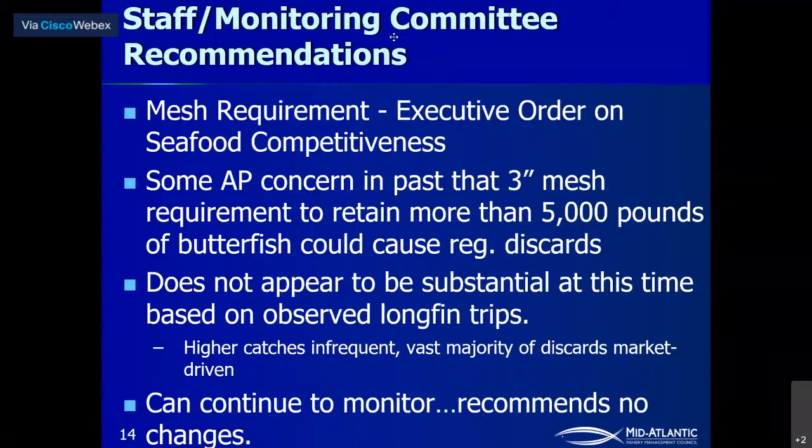The original 3-inch mesh requirement, when the quota was increased to allow the fishery, I think we had some input from industry that they could live with a 3-inch mesh for targeting, hopefully to eliminate some retention of small butterfish that are going to end up discarded. So we took another look at this based on some recent observer data, focusing on longfin squid trips, since they tend to run into butterfish a good bit. It doesn't really appear to be substantial at this time based on those observed longfin trips. Catches higher than 5,000 pounds appear infrequent in the observer data, and almost all the discards that are being reported are market driven, and not some kind of regulatorily induced discarding event.